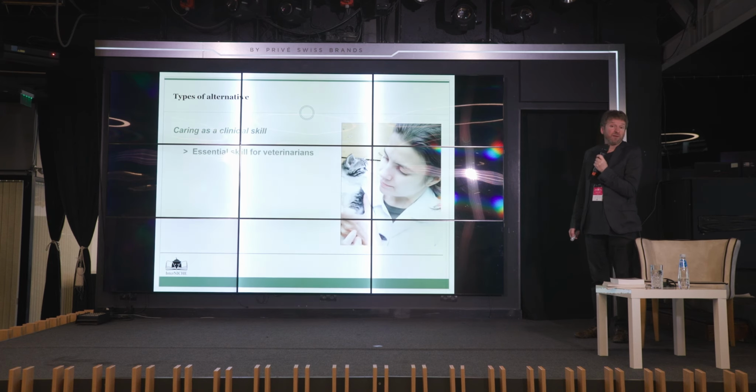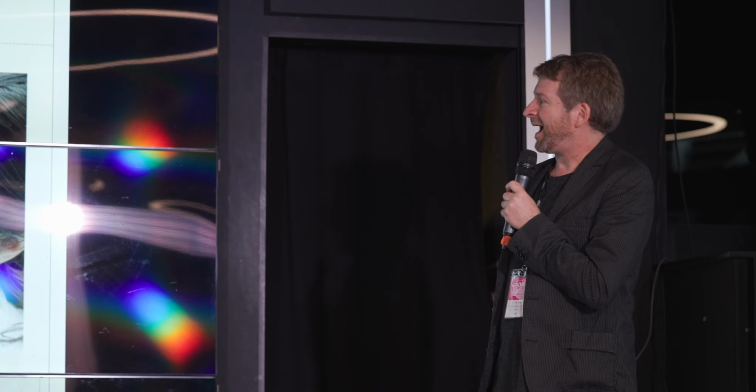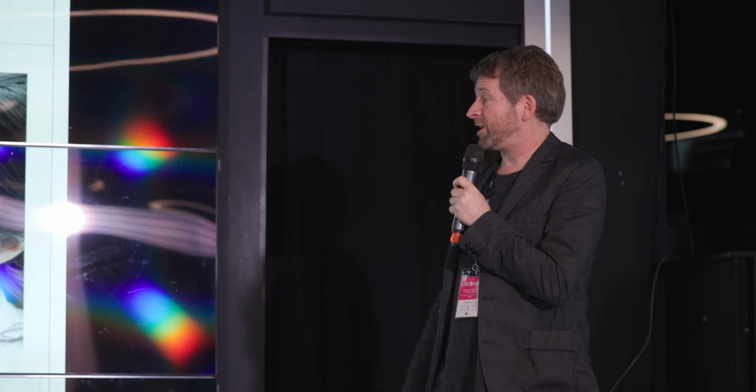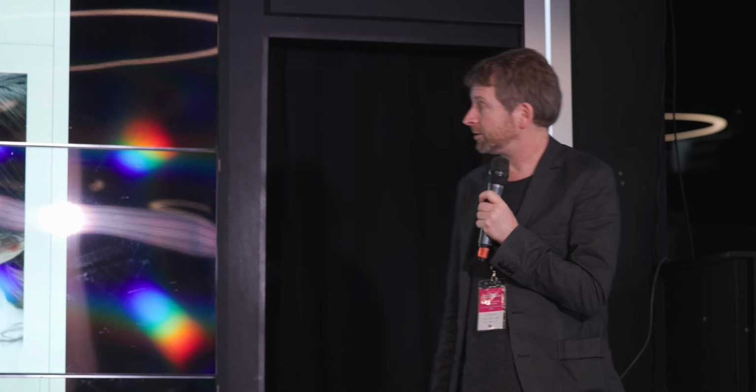It's an essential skill for vets as well as doctors, of course. You're more likely to be better in your diagnosis and your treatment. And when you're using alternatives, tools and approaches, you will actually support the development of that skill.